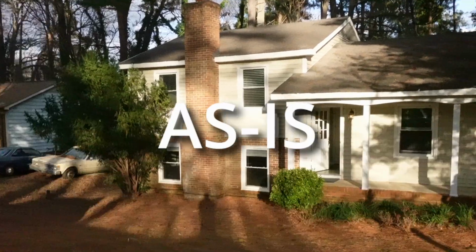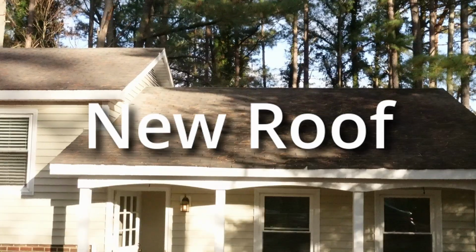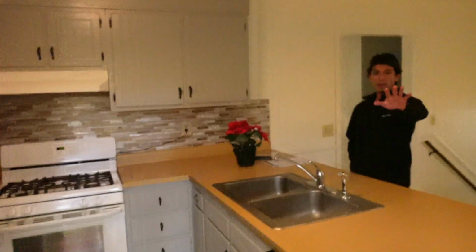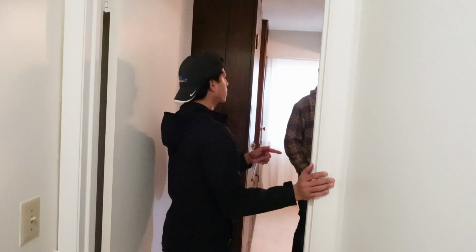We might buy this house as is for $425,000, which is expensive considering that it needs a new roof, among other things. As house flippers, we put hundreds of thousands of dollars on the line to take a house from rundown property to luxury home. And the way we balance risk on each deal is by identifying the major red flags, because one overlooked repair can mean thousands of dollars down the drain.